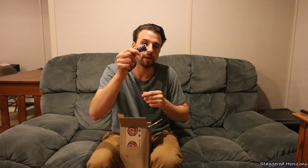We got some spray nozzles for all of the bottles that we got. And then we have a nice Adams Polishes sticker and a nice American flag mint. So that is what we get in this $29.99 mystery box.